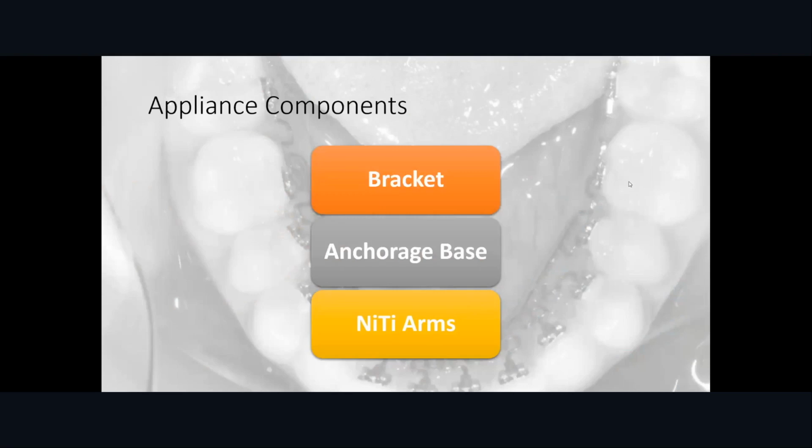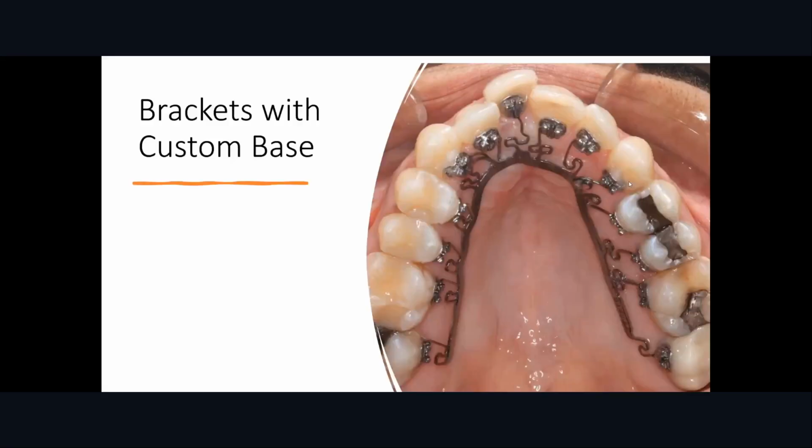It has brackets that are bonded behind the teeth. It has an anchorage base that dissipates the force, and it has the nitinol arms that do the actual movements and express the tip and torque and position and rotation of the teeth. The brackets are nothing but a handle on the tooth. So there are lots of brackets that never get used. If we could reproducibly bond an arm to the tooth, we really could eliminate the need for brackets.